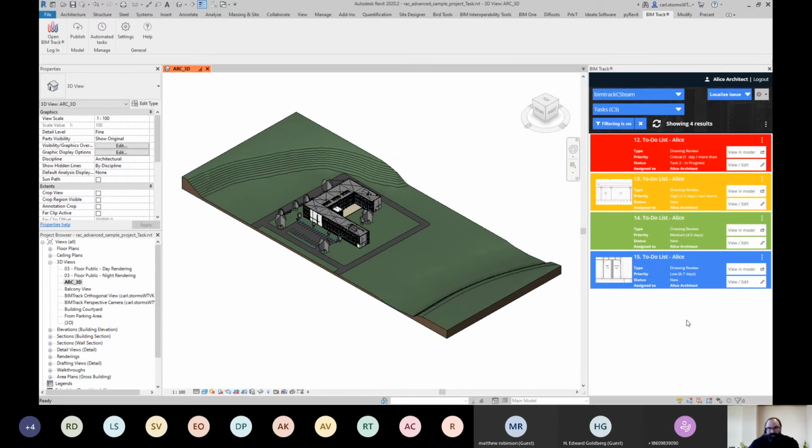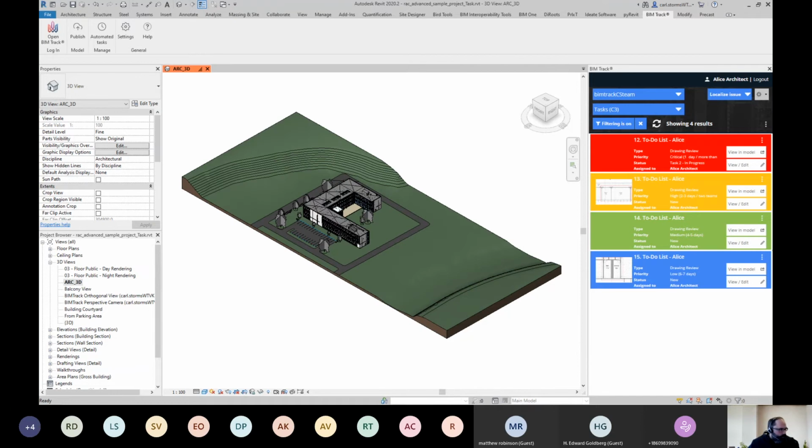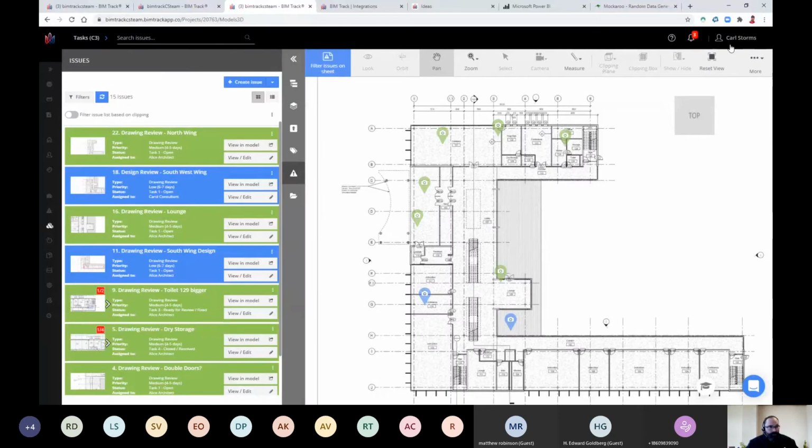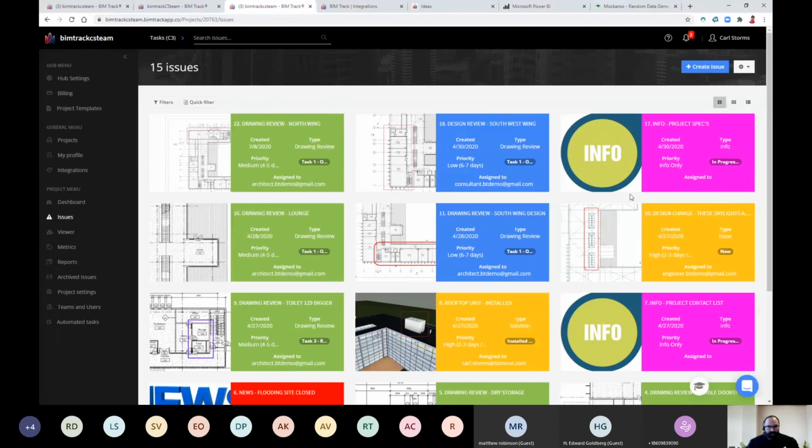The reason why I point this out specifically is that Alice created this to-do list for herself. And if I come into here and I edit the to-do list, you can see it's assigned to Alice. And the confidentiality was placed to Team Alice. She's created her own team. So the only person that sees these issues or these to-do list tasks is Alice herself. And even if I hop back into here, you can see I'm logged in as Carl, the administrator for this project. I go back to the issues. You can see that it goes from 11 to 15. That's because even though I'm the administrator, those issues were assigned specifically to Alice and created by Alice. So her to-do list doesn't affect anyone else on the project.